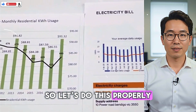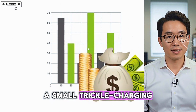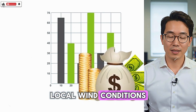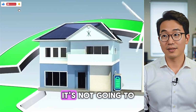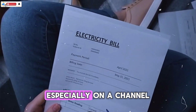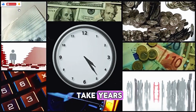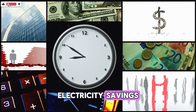So let's do this properly, together, using real consumer electricity pricing as a rough guide. A small trickle charging system like this one, running consistently, might offset somewhere around 50 cents to $1 of electricity use per month, depending heavily on your local wind conditions and how much load you're actually running off the battery. That's the honest range. It's not exciting. It's not going to pay off your mortgage. But it's real. And real numbers matter more than exciting ones, especially on a channel built around economics. At that rate, the $40 investment in magnets, wire, and basic materials would take years, realistically several years, to fully pay for itself in pure electricity savings.